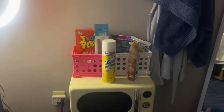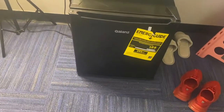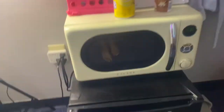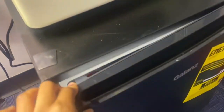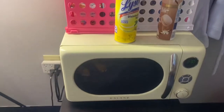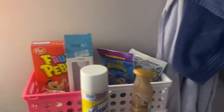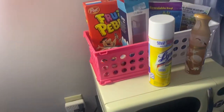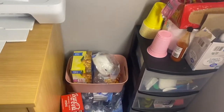So back over here I have my microwave and my mini fridge. Don't mind the toes. I'm pretty. I did try something, I'ma fix it. In the microwave, I got the breakfast stuff like cereals, not too much. Then I got Lysol and air freshener. We come over, got my ring light. I have all my snacks, personal needs and stuff over here.